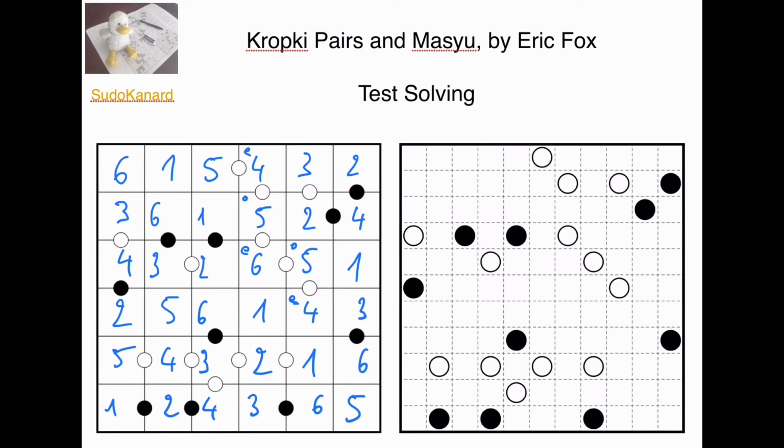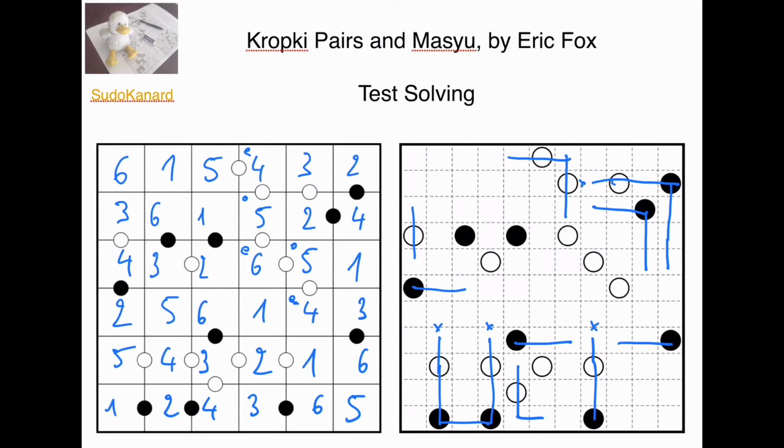And now let's have a look at Masyu. So we get this. And that, and this, and that. So let's have a look at all that is forced. Okay, so here I. Oh, yes, I can go down. But here I can. Okay. This is now forced, and this, because this would have to close the loop.